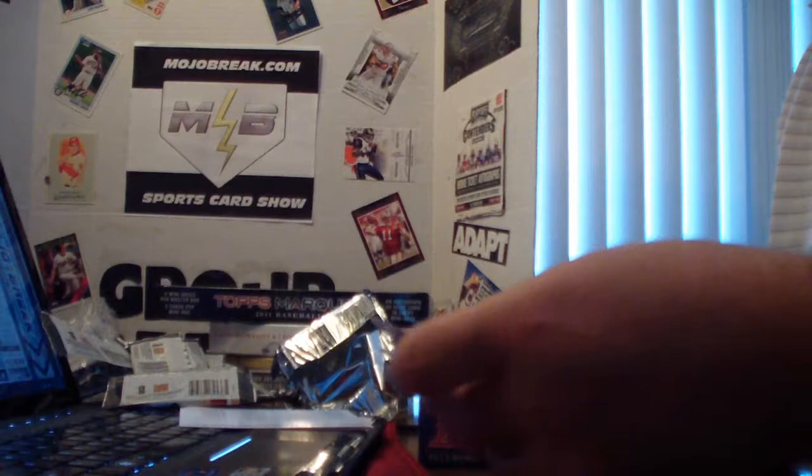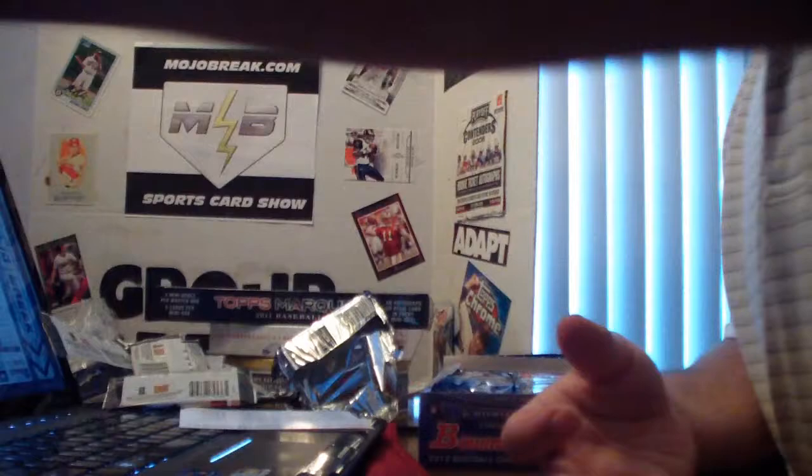Mike Murray, if any notable rookies come up, I will surely let you guys know. Brandon Brown, Michael Kraus, Roy Oswalt, Vance Worley, Jose Bautista, Tom Milone rookie card. We've got a Matt Dominguez and Johnny Peralta, pack number two.